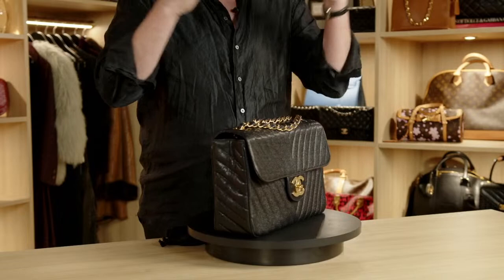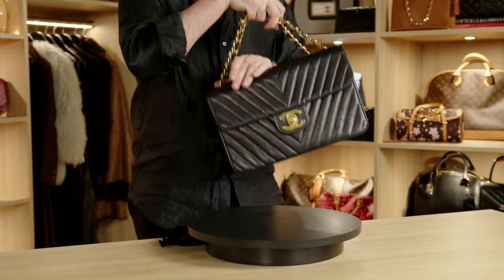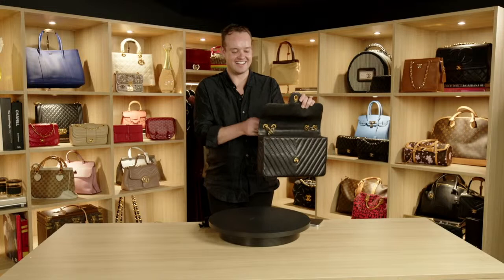94 to 96 era, gorgeous chevron caviar leather. This bag is so big and wonderful. You could fit your computer in there. Knowing from someone who used it every single day, it was fabulous. And I remember actually when I bought it, I went to the Chateau a week later. So it was a perfect piece to bring to the Chateau.